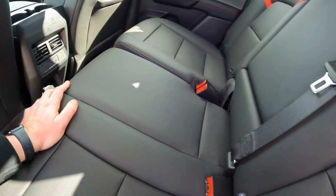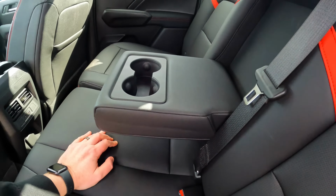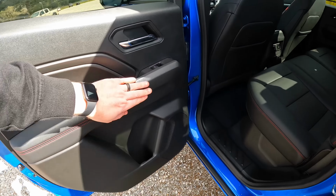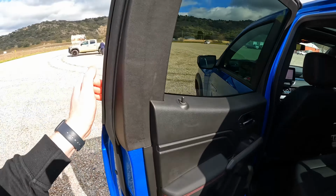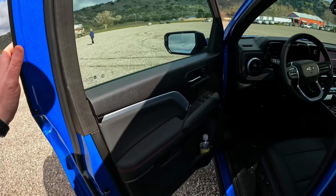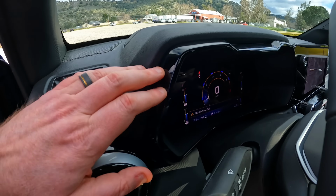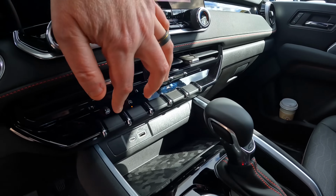So again, a little bit more back here. You have the armrest back here as well with the cup holders built in. So a little bit higher end in terms of the back seat. Also a little bit nicer finish here. And then of course the stitching here on the door. The other thing you're going to notice when we get up front here, again, just a little bit nicer finish on the door, more gloss black. So you can have gloss black around here, and then gloss black in terms of here.